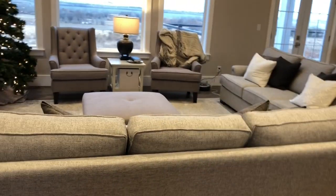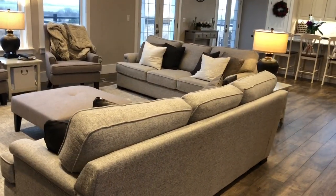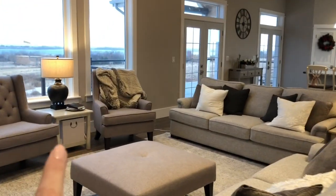So there's our table. Back over here to the living room. I can't remember if I had all this furniture. I don't think I did last time I saw you guys. So I got these wonderful little end tables on Facebook Marketplace.